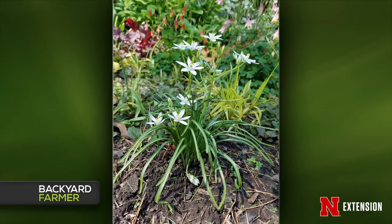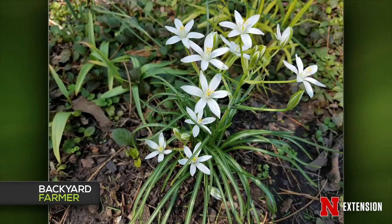All right, so we have actually had this question a couple of times, Jeff. It is an identification. This is clearly in a landscape bed, but we've had it come in from other people who have it not in a landscape bed. What is it, and most importantly, how to control it? So that's Star of Bethlehem, and it's a bulb, which makes it difficult to control.